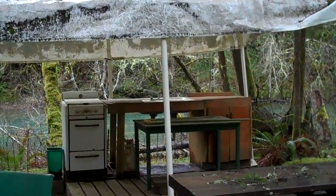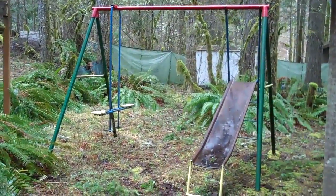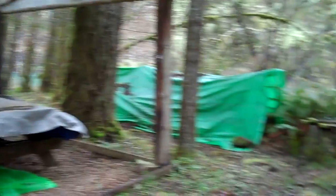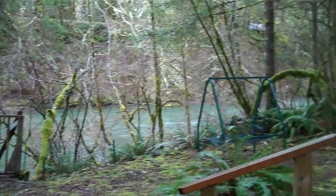There's the kitchen right over there. Alrighty. So check out this circa 1960s swing set. Right here, the Thompsons got it right. Yes, indeed. Now these are real deluxe. Nice riverfront, beautiful swing.